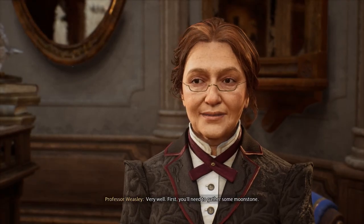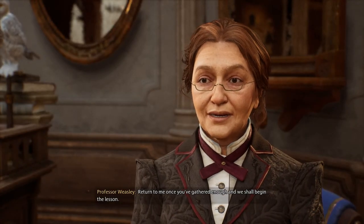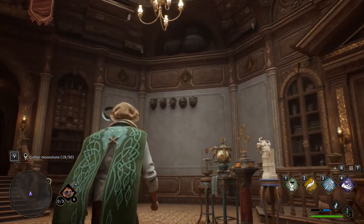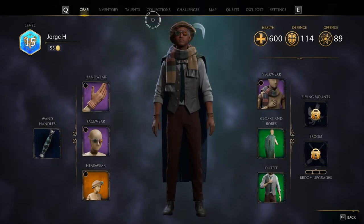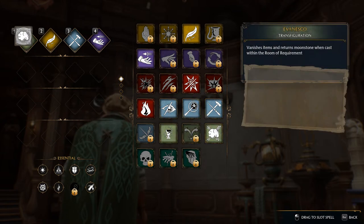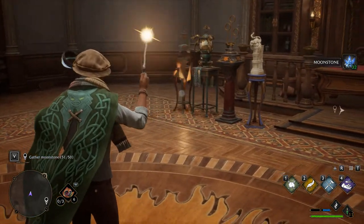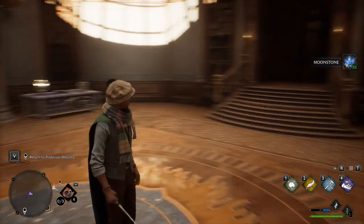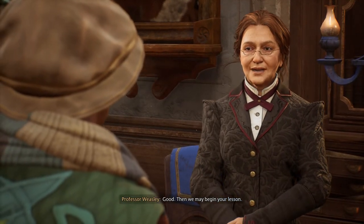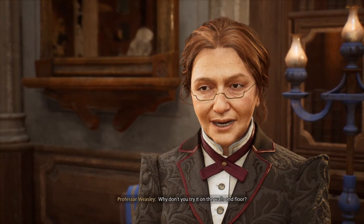I'm ready for the next lesson. Very well. First, you can acquire it by vanishing items here in the Room of Requirement, or you can gather it carefully. Return to me once you've gathered it. I have the moonstone you requested, Professor. Good. Then we may begin your lesson. You can conjure more than potions and herbology tables. Conjuration can be used to decorate this space to your liking. Why don't you try it on the walls and floor?